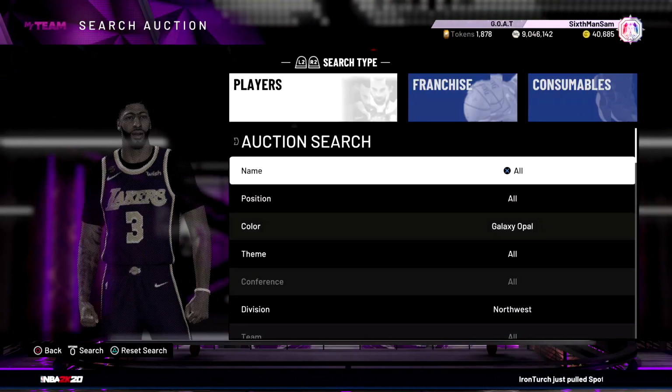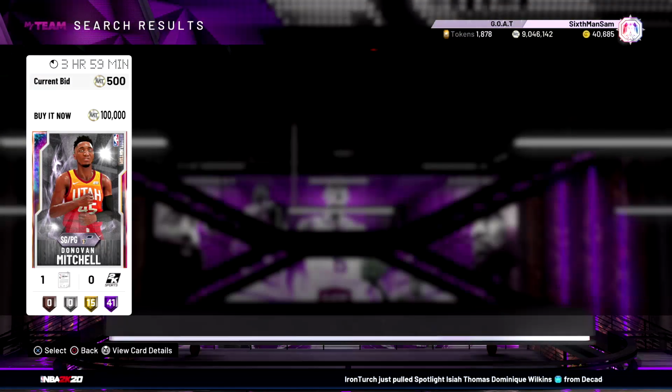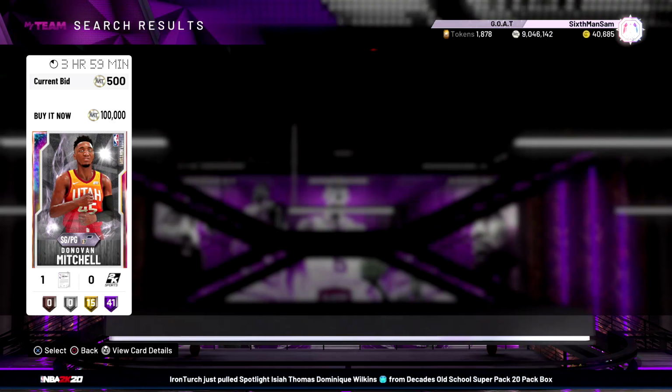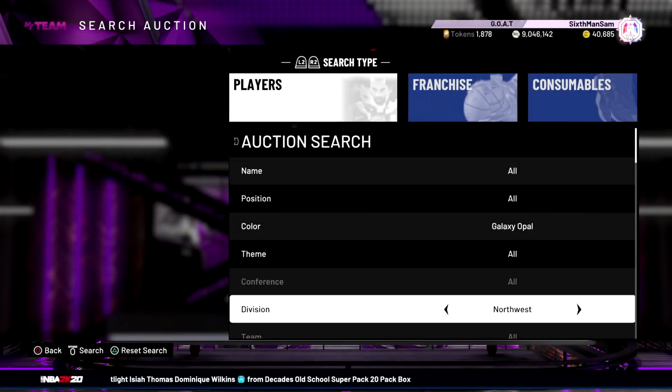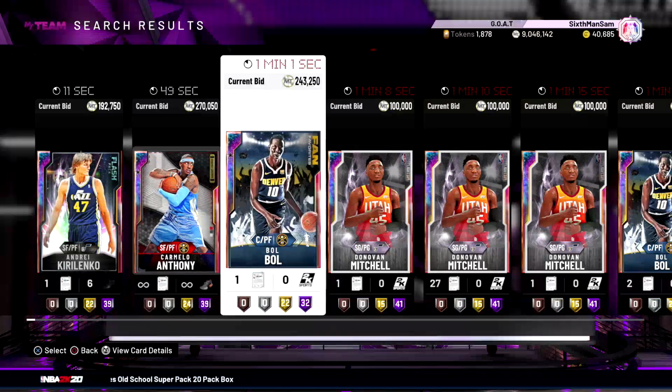But anyway, we're going to start with the Northwest filter. It is working as of right now. Hopefully by the time this video is out, you guys can still use this a little bit. But if not, I'm going to just cover it really quickly. If you use this filter, you can see Carmelo Anthony, KD, you can see AK-47, Bull.